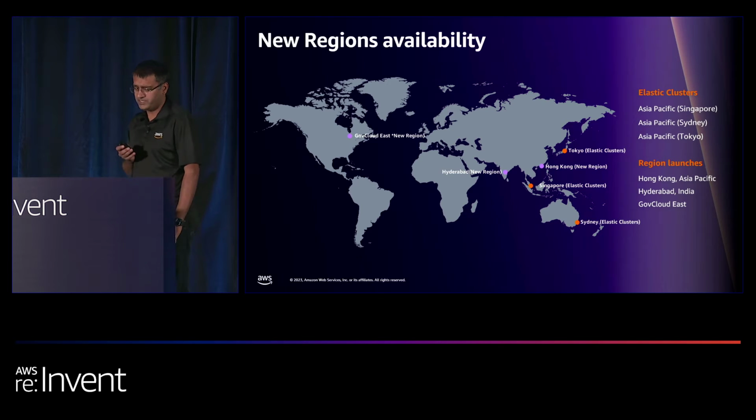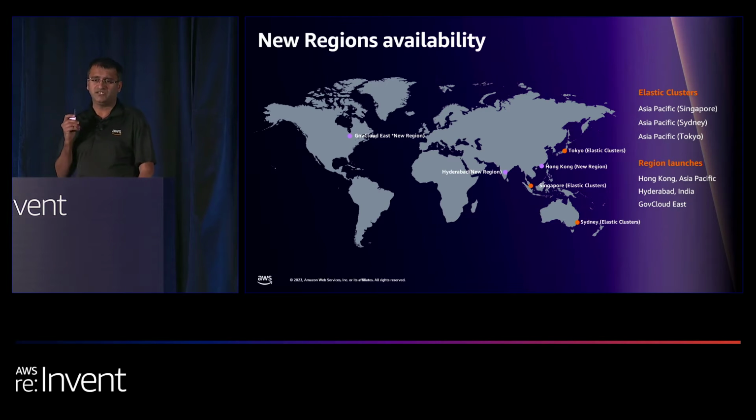Firstly, new regions availability. This year, we launched DocumentDB in 3 regions: Hong Kong, Hyderabad, and Gulf Cloud East. With this, we're now in more than 20 regions, and you'll continue to see our goal is to be wherever AWS regions are globally. That's our goal. We've also launched Elastic clusters in 3 additional regions, Singapore, Sydney, and Tokyo.